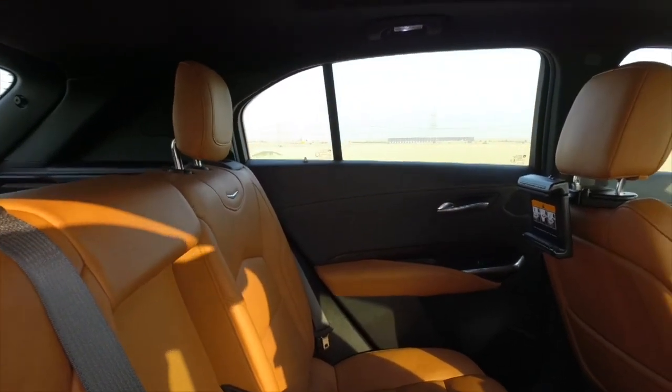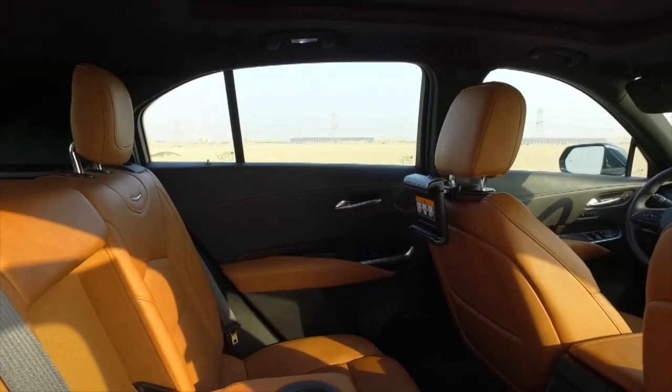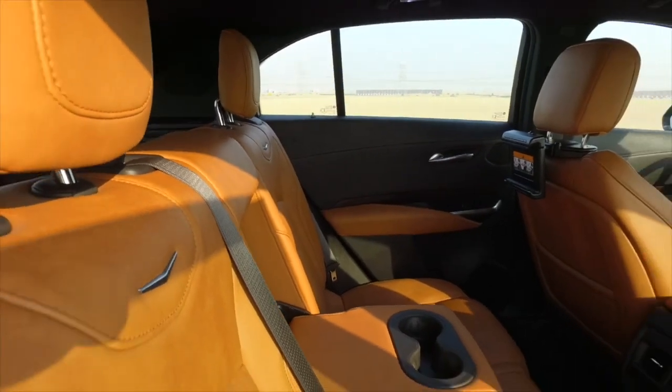And this roof, thanks to the panoramic sunroof, loses a bit of headroom. It's not bad, but it's basically for two people who take their friends around places, but not on long journeys.